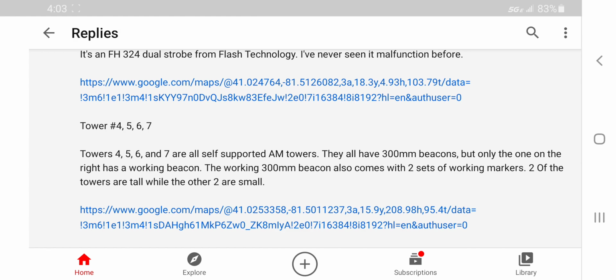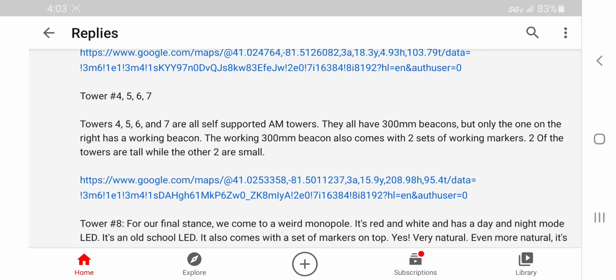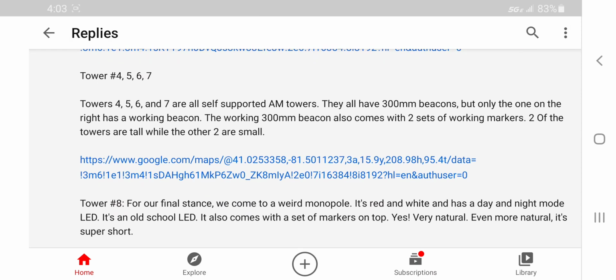But it only has one on the right. Oh wait, but only the one on the right has a working beacon. The working 300mm beacon also comes with two sets of working markers. And two of the towers are tall, while the other two are small. That rhymed. So yeah, it sucks how only one tower in the tower farm has a working beacon. And if one tower has two sets of side markers, then that means that all the others will as well. So seeing all the towers on at night would be very cool, but I guess we can't see that. FAA has to ruin everything.